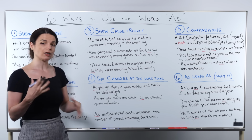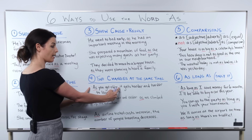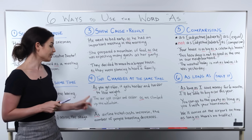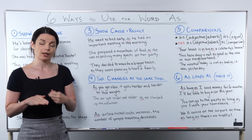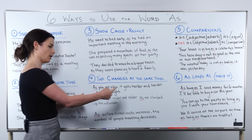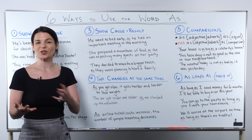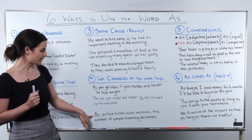So this sentence follows the same kind of pattern as the first one, but we can move this as section to the end of the sentence. In this case, I could say, as we climbed up the mountain, the air got colder and colder, and it's still 100% correct. It's up to you to choose which part you want to emphasize. Generally, the part at the beginning of the sentence is going to sound like it has a little bit more emphasis. So you can choose which position is best for you. Okay, let's look at one more example.